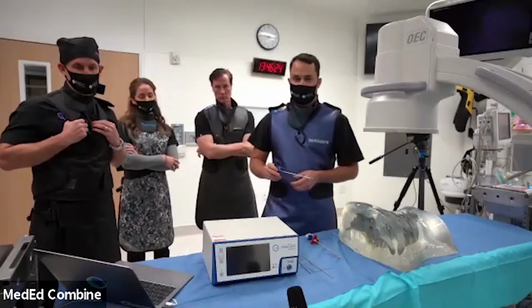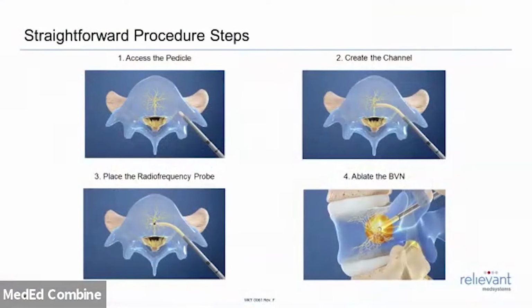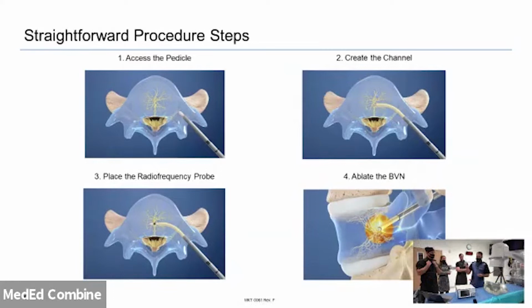So we access the pedicle, just like we do at a kyphoplasty. AP, lateral, make sure we're going in the right direction, make sure we're safe. That's the most important thing, right? Once we access the pedicle, we take out the trocar, put in the curved cannula that has nitinol on it, so it bends very nicely. We get that down. This is the hardest part of the procedure, is getting this in.